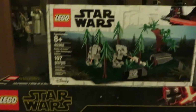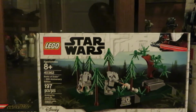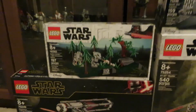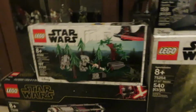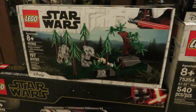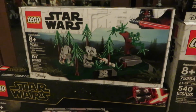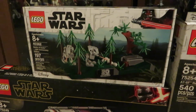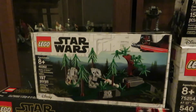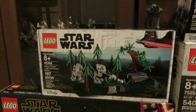And above the Resistance Y-Wing is this 20th Anniversary Battle of Endor set. This was a promotional set, came free with any purchases of $75 or more of Star Wars sets. So I have a Hoth set that was very similar to this. That was another promotional set that came out earlier this year, so I really wanted to get this set. And that's probably one of the main reasons I wanted to get all my Lego sets over at the Lego store.